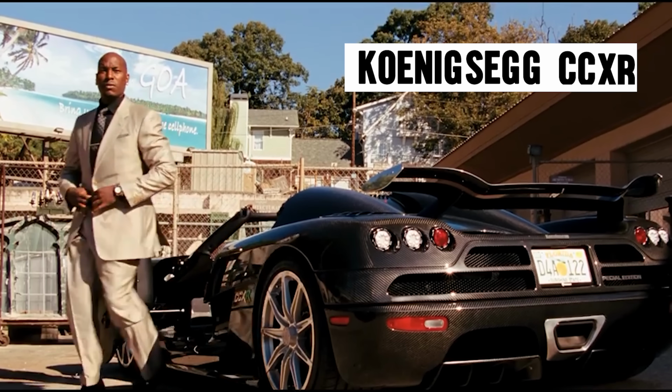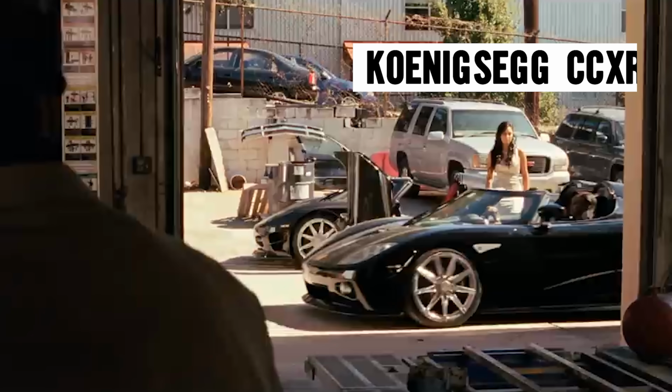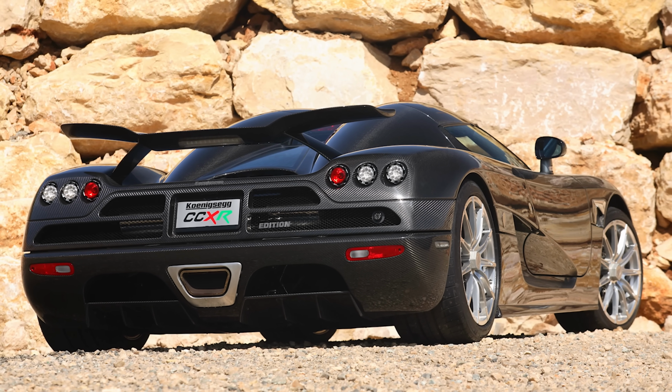You see, Universal Studios didn't buy just one. They bought two Koenigsegg CCXRs. And in case you didn't know, only 4 of these cars were ever made. And as they said in the movie, the Fast and Furious literally had 50% of all the CCXRs in the world. And as you can imagine, cars this rare carry a very hefty price tag.